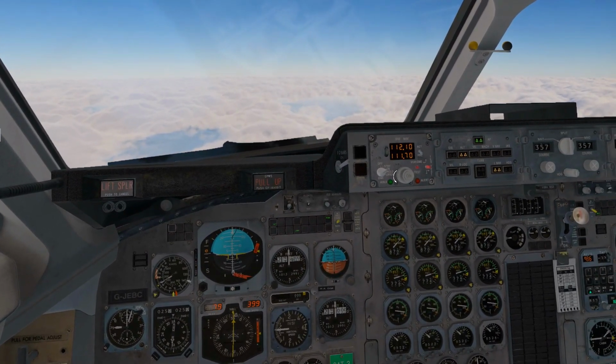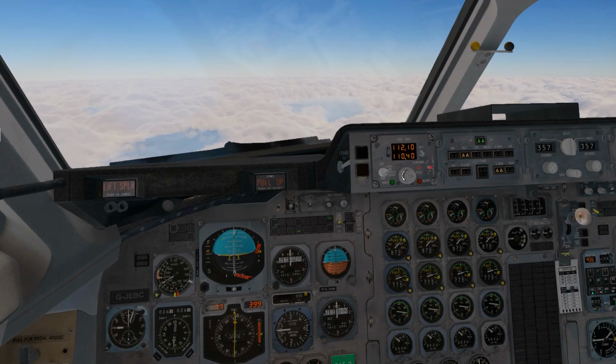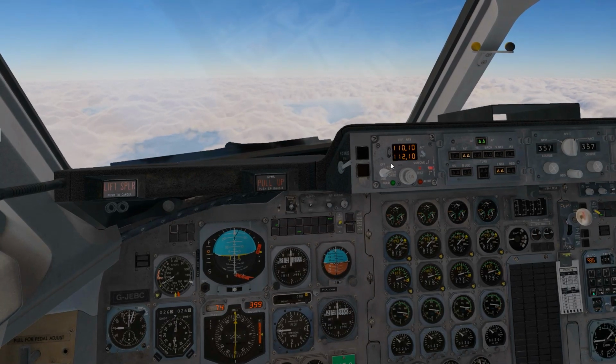Echo India Golf India Uniform, just confirm you're right to the west for information only and maintain a VS4. Remain clear of control airspace.